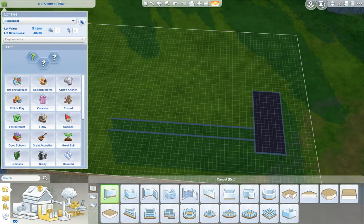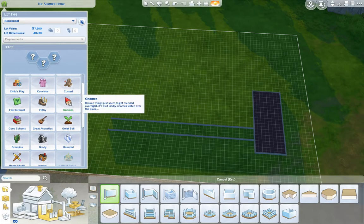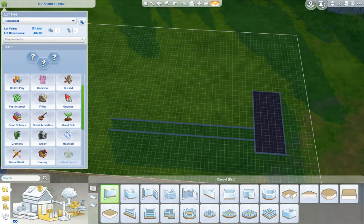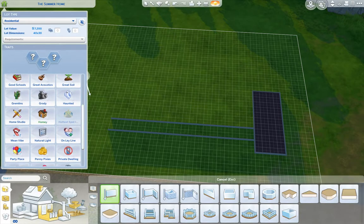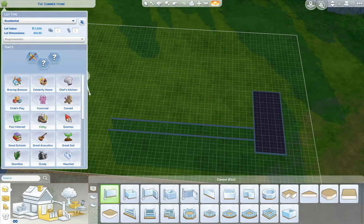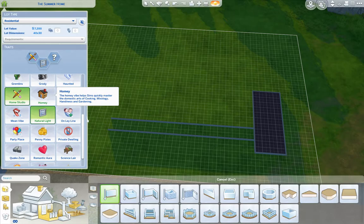Oh, I should add some traits as well. This is for our artist and writer family, so let's see what we've got. Child's play, kids learn faster. That could be good. Good schools. Kids get high grades. Home studio. Painting, writing, and woodworking usually comes out better quality. Well, we'll be getting that one. What does sunny aspect do? Oh, that's right. They can get a mood bonus. Natural light makes painting and photography better. We'll definitely get that one. And, well, we definitely don't want more babies. So that one can just stay away.